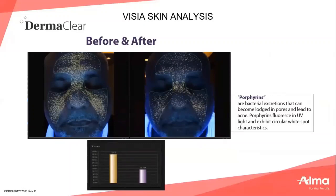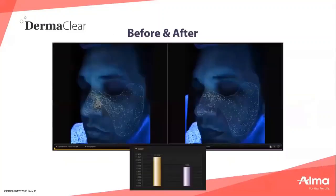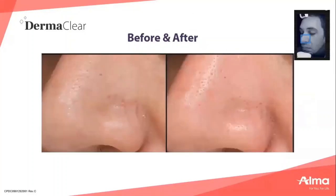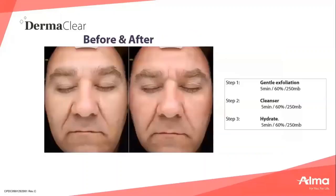And here we see an almost 50% reduction in porphyrins. So porphyrins are bacterial excretions that can be lodged in the pores and lead to acne. They actually fluoresce in UV light, so we can visualize them and quantify them. And here we can see, as I mentioned, a 50% reduction in these bacterial excretions after a 15-minute procedure. Again, this is a photo of the same procedure, cleaner looking pores. Another Visia analysis, a nice clean nose close-up we can see here. And again, about a 25% reduction in these bacterial excretions using the Visia analysis.